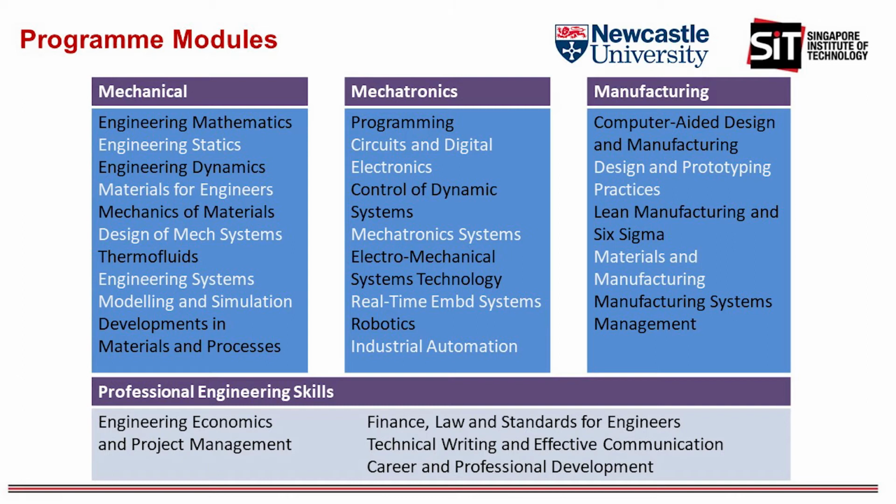And of course, the very important lean manufacturing and Six Sigma principles are also taught within the degree program in the second year. And this allows you to learn about how to optimize design processes and also production processes, and also how to actually minimize things like waste and have continuous improvement in production. And in the final year, you will also be able to learn about or be exposed to manufacturing systems management. And again, this is to do with getting the awareness about the entire manufacturing ecosystem.